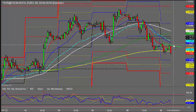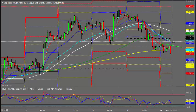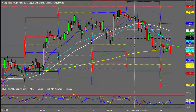Any reversals, break into the highs here, well, it's got the 21s to contend with, but then it's got the daily pivot above us, but at the moment looking relatively weak.